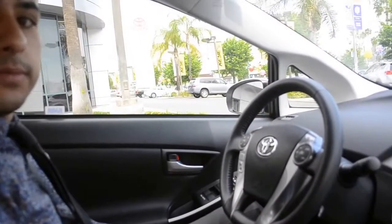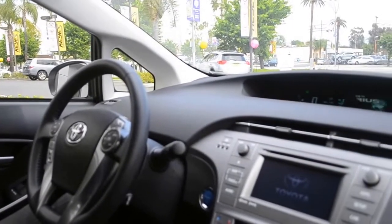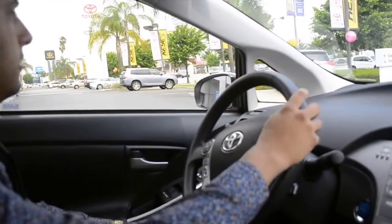Now we're inside of the Prius Persona. We're going to go ahead and do a road test. We're going to do a cold start as well. As you see, that was the engine starting. It's a very quiet vehicle because it is an electric vehicle. Go ahead and put it in drive mode and we're off here.